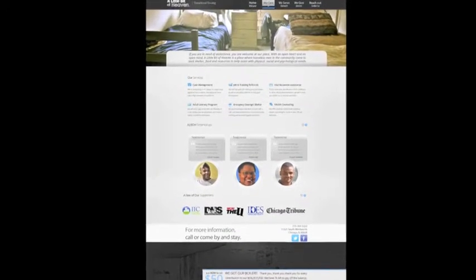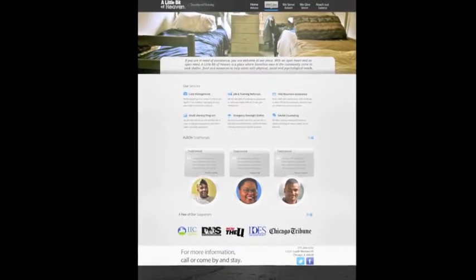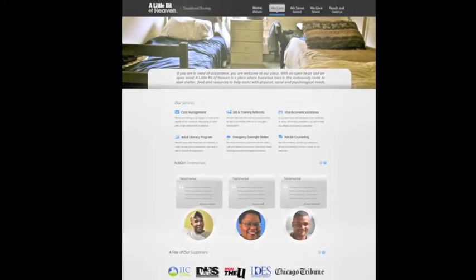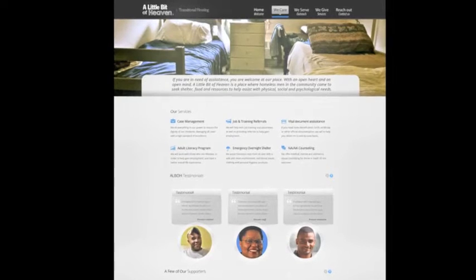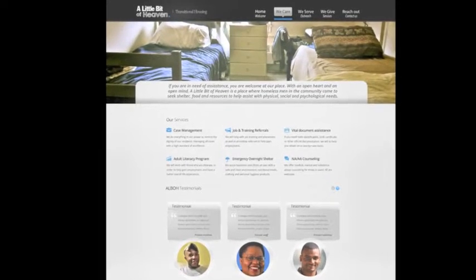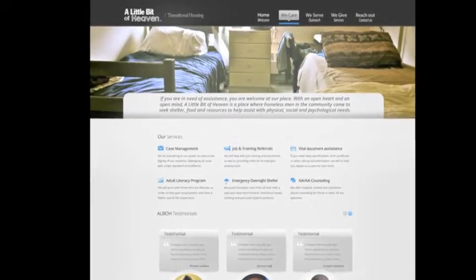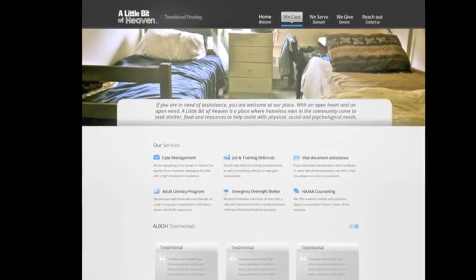This is the services page. This page informs website visitors of all the services A Little Bit of Heaven has to offer, ranging from overnight shelter to counseling. While some of these were mentioned on the outreach page, we repeat to reiterate to the website visitors the importance of these services and the organization's desire of getting the homeless men back to being stable.